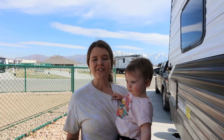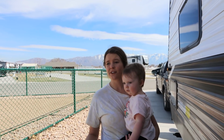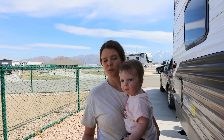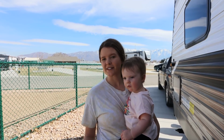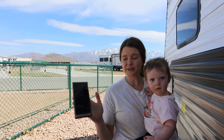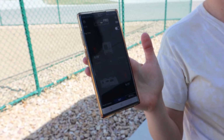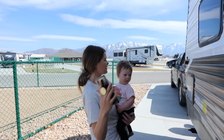So we thought that we might not even unhook when we're here, being less than 24 hours over here and just an RV park with a flat pad. We thought, why bother unhooking when we're just gonna be leaving early tomorrow anyways? But I just pulled up, we have Level Mate Pro installed in the RV, and check that out. We're actually 8 inches off level front to back on this pad here. It's definitely sloping down that way.